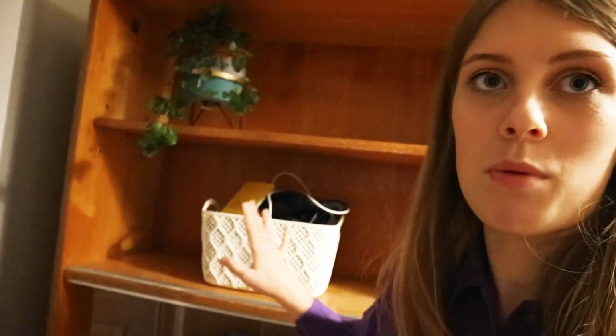And then we've got this basket with bits and bobs. We've got some like bulk tissues and whatever, not very interesting, all of that. Moving on to the living room.